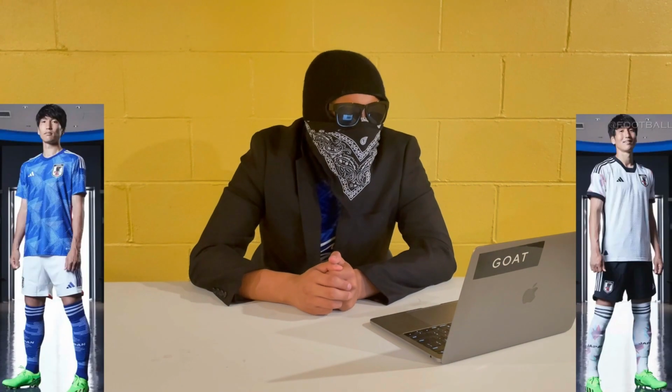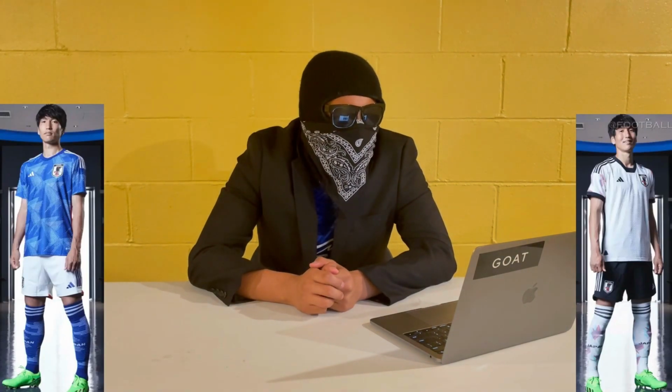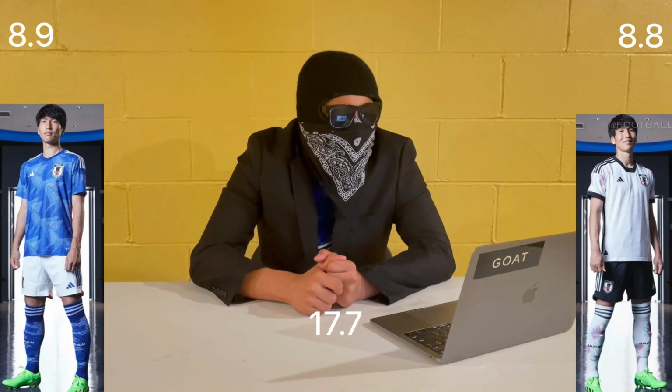Japan, bro. Now that one looks straight up fire. I like the white one a lot. The blue one looks fire. I think the Japan one, I'll give it an 8.9. The white one, I'll give it an 8.8. It looks fire. I like the Japan one.